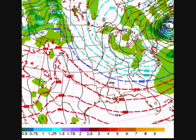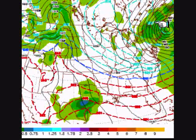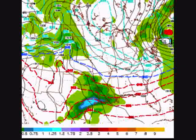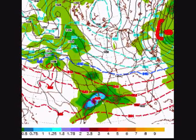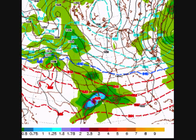Snow falls at rates of 2 to 4 inches per hour with blizzard conditions through the day on Saturday, into the morning hours of Saturday, through the nighttime hours of Saturday, through the day on Sunday. The low pressure center stalls off Nantucket. Heavy snow continues through the day on Sunday and Sunday night. You're thinking, oh, a good 36-hour snow event, at times snowing 2 to 4 inches an hour.